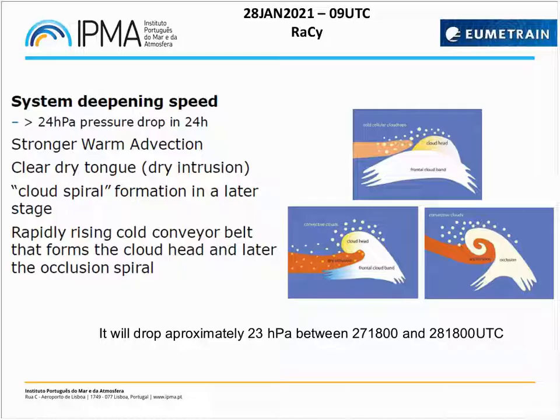We have a strong warm advection, I will show you, and also dry intrusion, so a clear dry slot, a cloud spiral formation in a later stage, so we cannot see it today, and we also have some rapidly rising cold conveyor belt that forms the cloud head and later the occlusion spiral. So we have to look at the rapid cyclogenesis model with the conveyor belt model so that we can see the differences from the classical model.